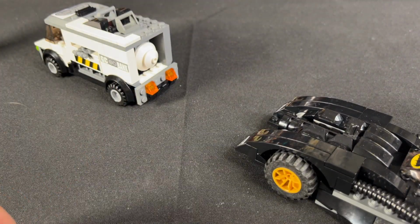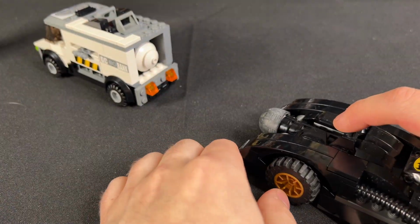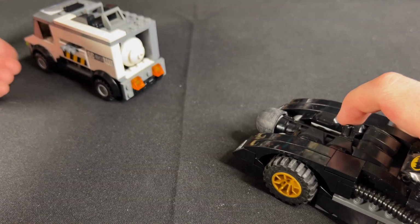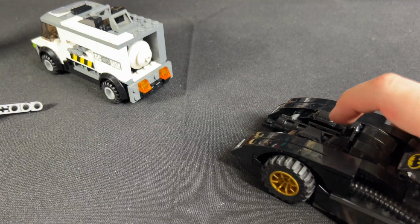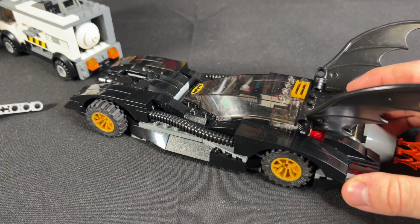So it's kind of an interesting play feature, but even as a kid, I never could get it to work 100% of the time. Just because the Batmobile sits lower than the Two-Face car, so you kind of have to feed it down a little bit. And even then, so you guys get the gist. It's not perfect, but nostalgia runs heavy with this one.